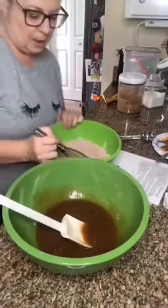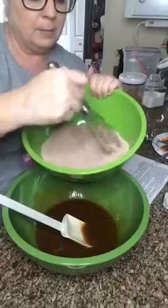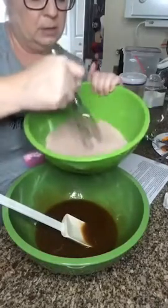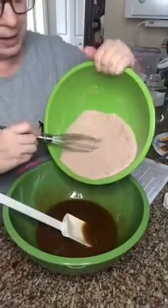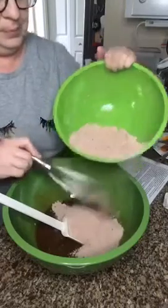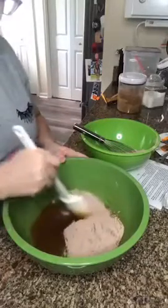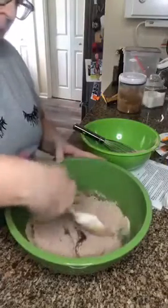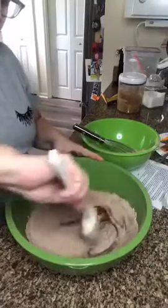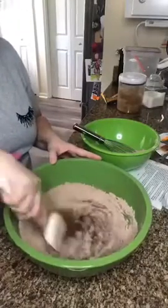All right, so now I'm going to just mix in, this is my flour and cocoa and baking soda mixture. I'm just gonna whisk it up again one more time. Everything looks good. And I don't like to do the whole thing at once, so I'm gonna do about half and half. Oh, smelling great, you guys. Oh my gosh.